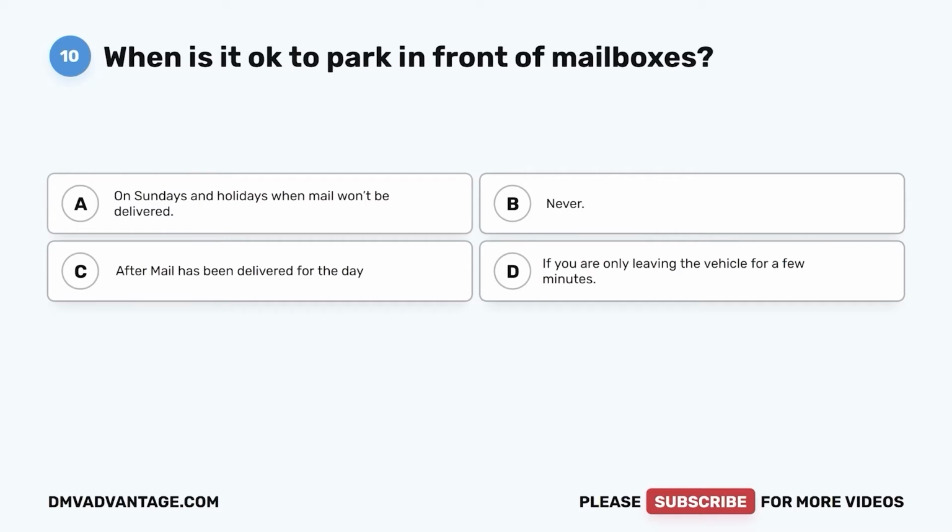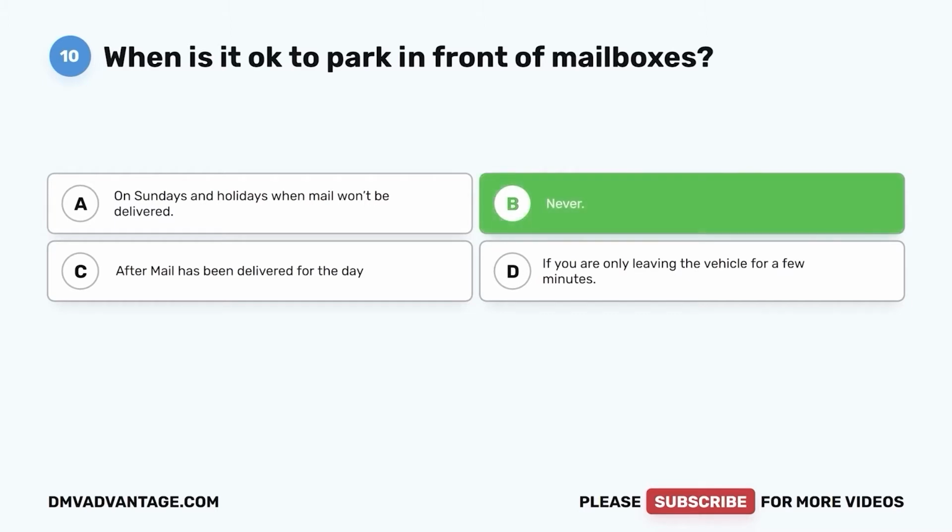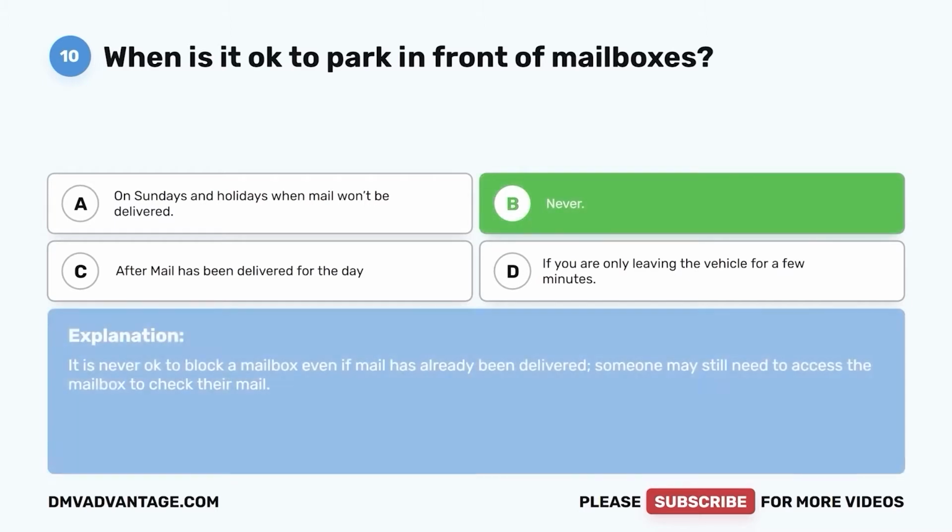A. On Sundays and holidays when mail won't be delivered. B. Never. C. After mail has been delivered for the day. D. If you are only leaving the vehicle for a few minutes. The correct answer is B. Never. It is never okay to block a mailbox even if mail has already been delivered. Someone may still need access to the mailbox to check their mail.